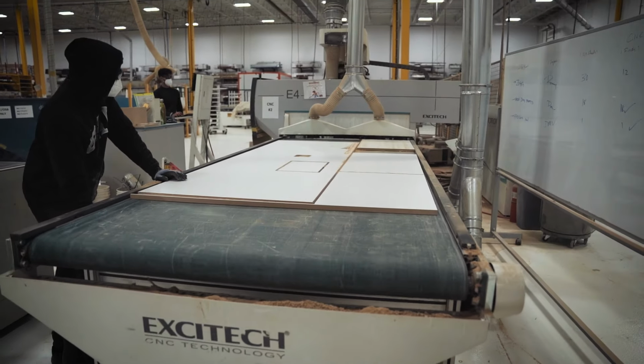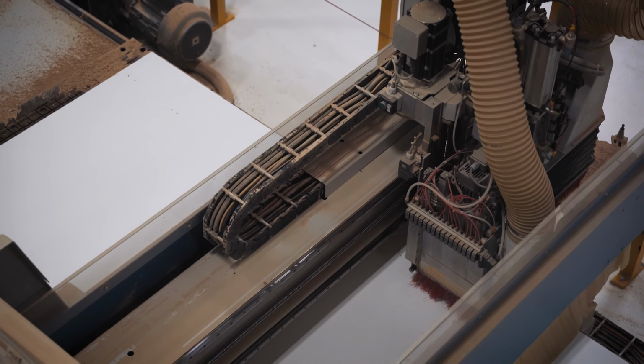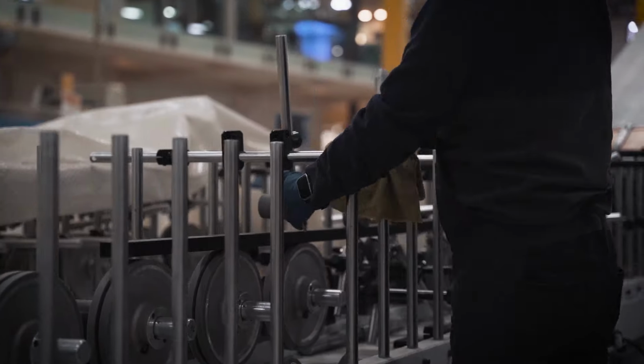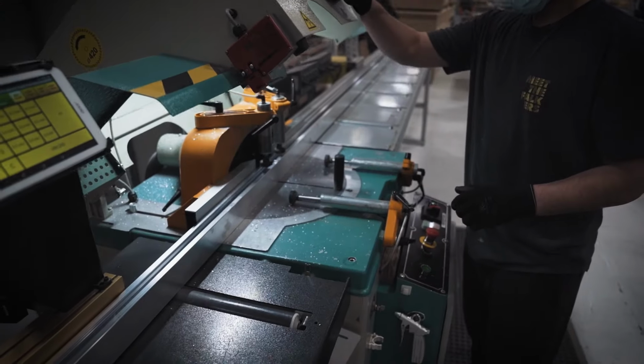We have the most diverse workforce that I've ever seen, but it is so much part of our culture. Well, as I'm walking through here, I see woodworkers, I see metalworkers, I see people working on machines, I see just about everything you could think of. Yeah, absolutely.